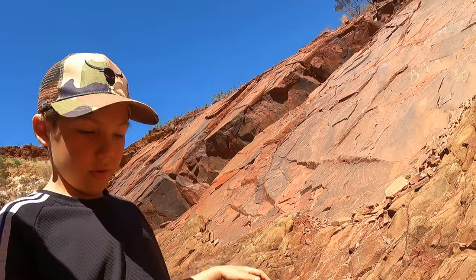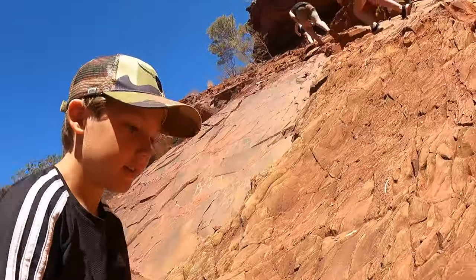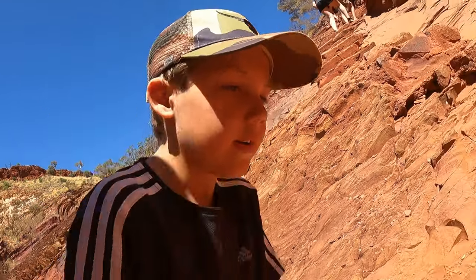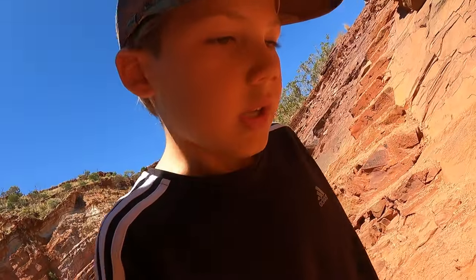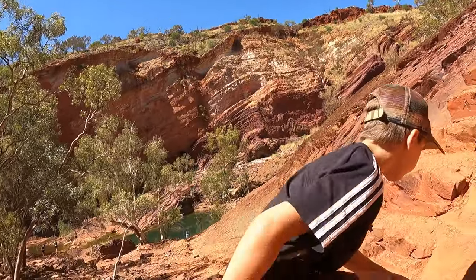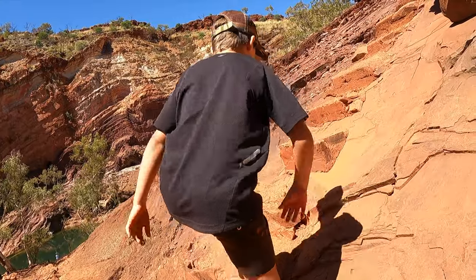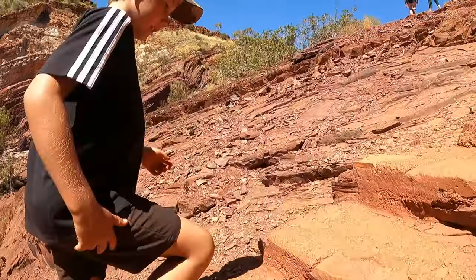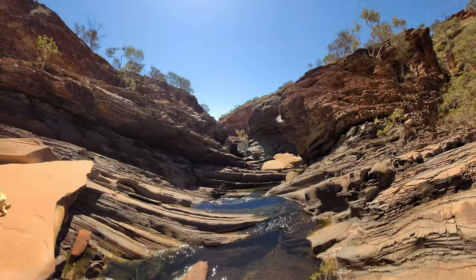It was very, very fun. And the view was cool from just the beginning even. And they're up at the lookout. It is very cool. And the water was very cool as well.